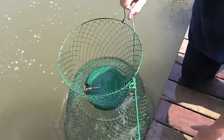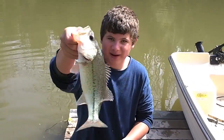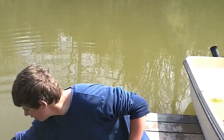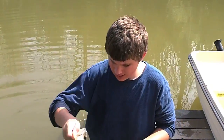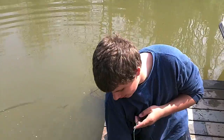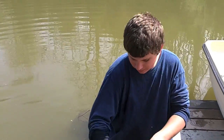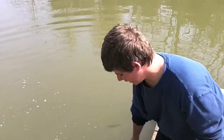There he goes. Alright, I got some more little ones in here. Those are around a pound. Some are around 1.5 pounds each. Going. Man, he's still got a lot of juice in him. Gone. Oh, I just caught him. That's why he's the freshest. Gone. Alright guys, we're gonna get back with my dad's big one.